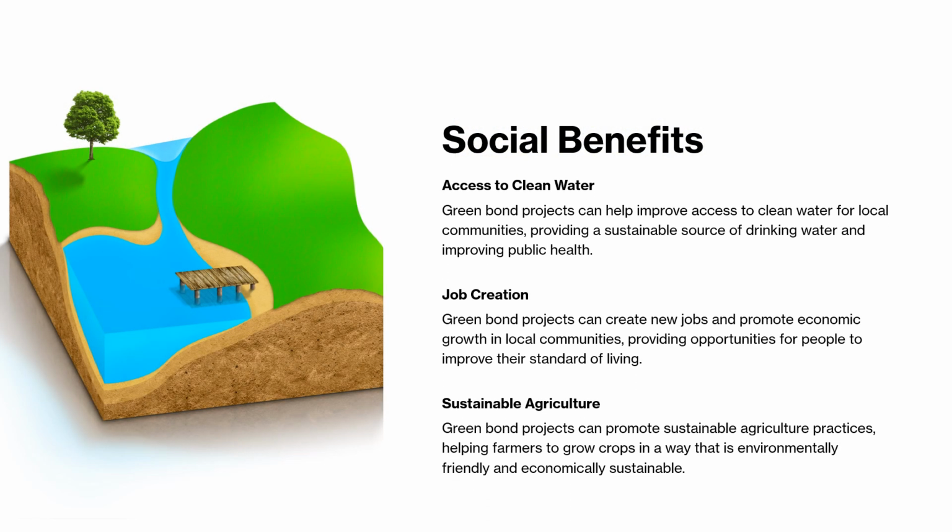Social benefits, access to clean water. Green bond projects help improve access to clean water for local communities, providing a sustainable source of drinking water and improving public health.